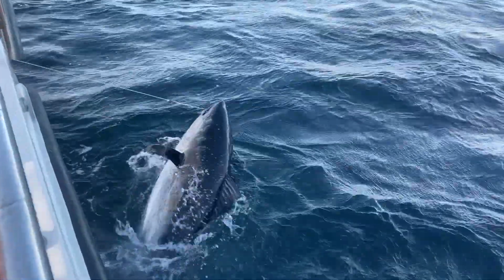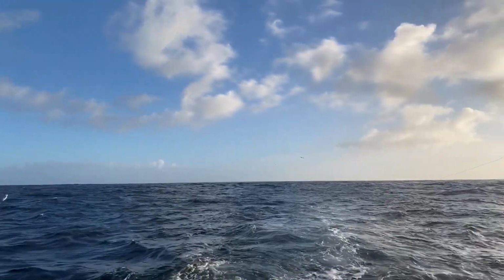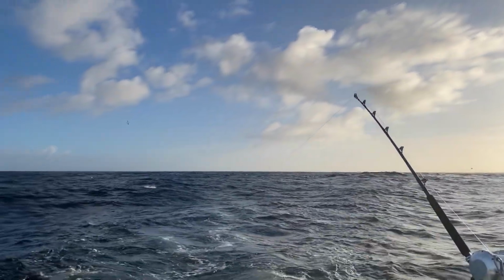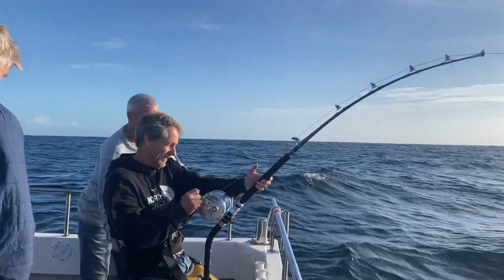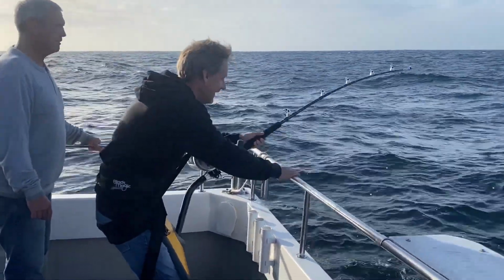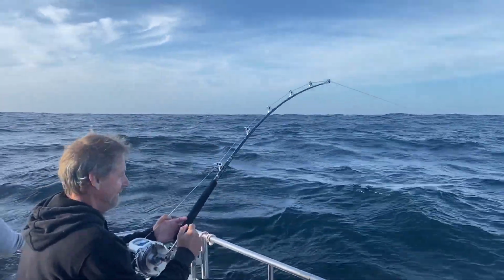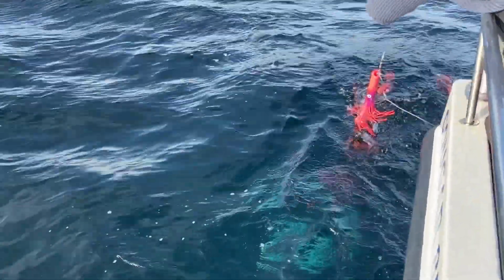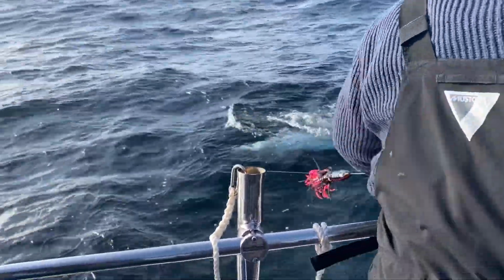Here it is, breaking the surface. Always a spectacular sight. Next up was Chris Wadey. He had a pretty green fish which put up a very lively struggle. And here this one comes, the crew carefully bringing the fish to the boat, and what a beauty.